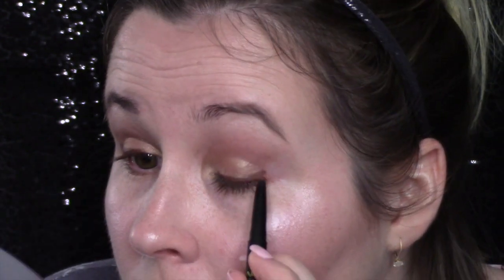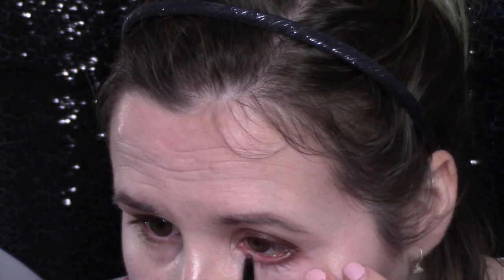Again, trying to tightline my waterline, but it's just not working. I'm just gonna push really hard on my lid to get the color to show. And it doesn't show at all in my lower waterline. Not at all. I just wasted my time. Those 2 seconds were just wasted. Nothing.